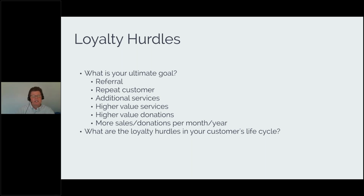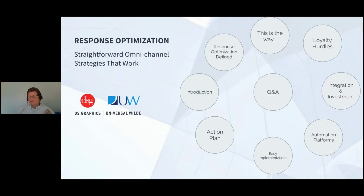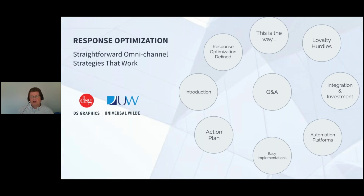Do you want higher value services, higher value donations, more sales or donations per month, per year, a specific new product line that you're doing? Whatever they are, determine what your ultimate goal is, not for the campaign, for the people in the campaign. And then what are the loyalty hurdles in that customer's life cycle to get them there? Try to find out what allows you to get to that high percentage to reach your goal. There's always one or two loyalty hurdles that are an exponential boost, and we've got to find out what those are. So loyalty hurdles, very important when it relates to omni-channel marketing.